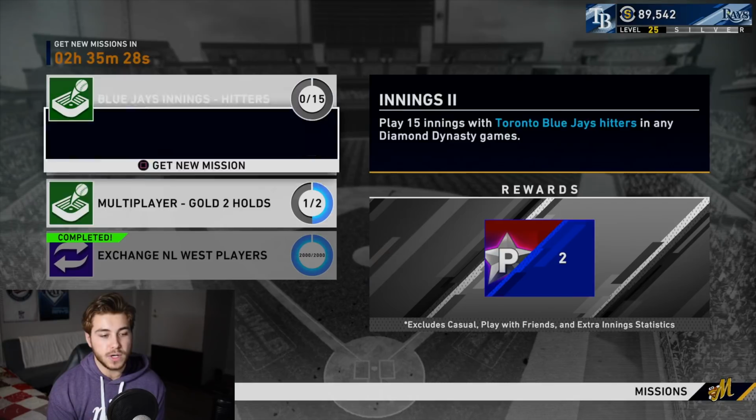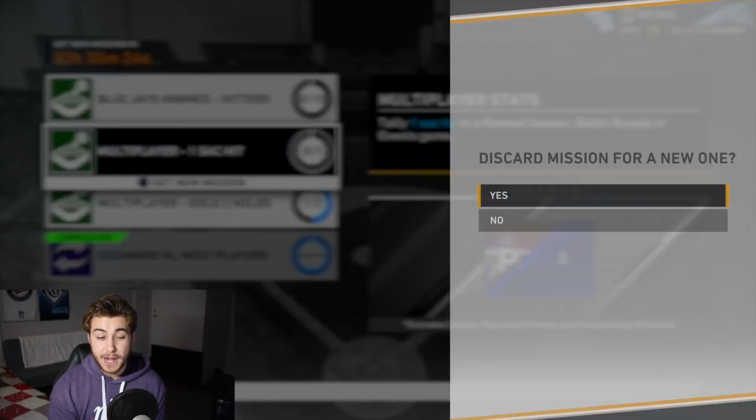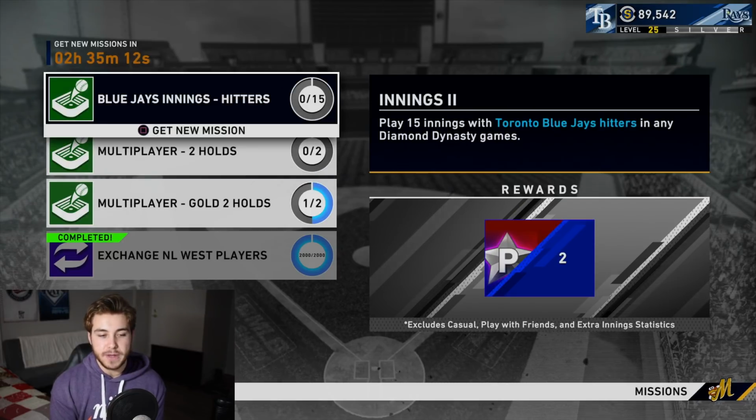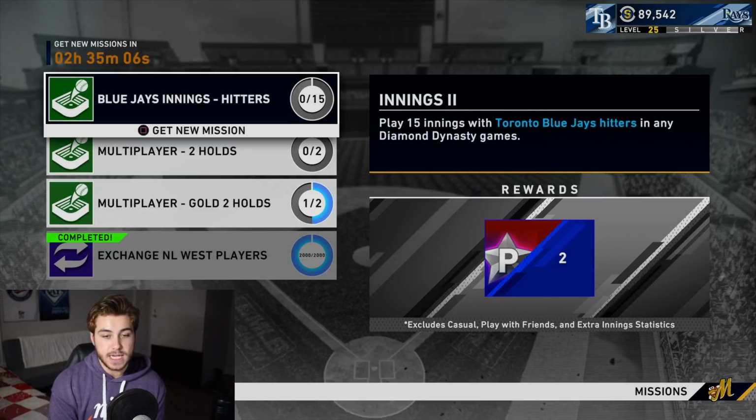Make sure that you have good ones. So for example, I don't really sacrifice bunt. Let's see if we can get a better one right here. 2 holds, that's perfect. You use relievers in most online games, I would assume, unless you throw perfect games. But yeah, this is a great one, and just get 2 of those, so where it says get new mission, and you'll have a lot more stars that you can earn, and these are typically pretty easy, especially these ones right here. Always recommend that you do these.